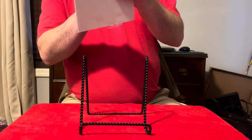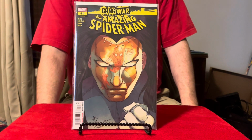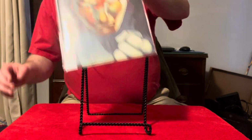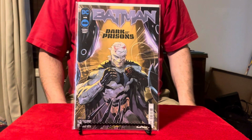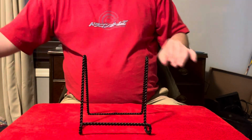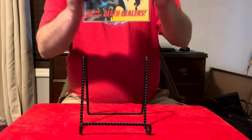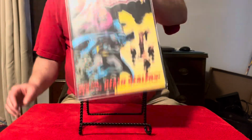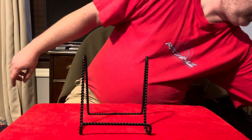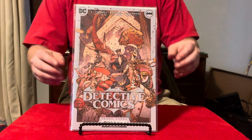This is Amazing Spider-Man number 44, Legacy 938, the conclusion of the Gang War storyline. Next, Batman number 145. Next book is actually a facsimile. This is Detective Comics 411 facsimile, first appearance of Talia al Ghul. Next one. This is Detective Comics number 1082. I believe that's Dr. Hurt on the cover.